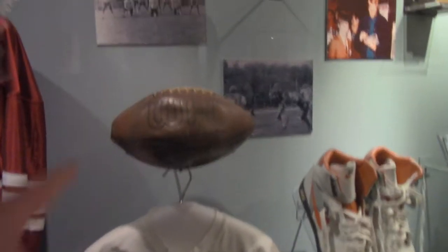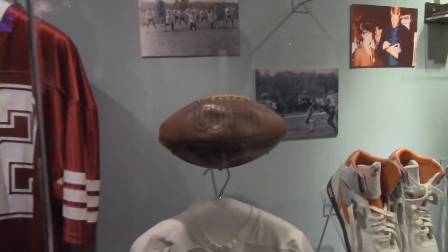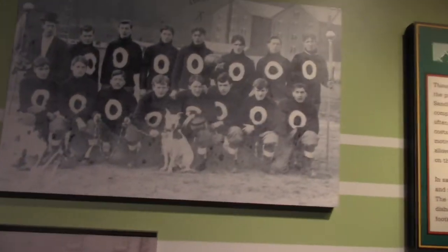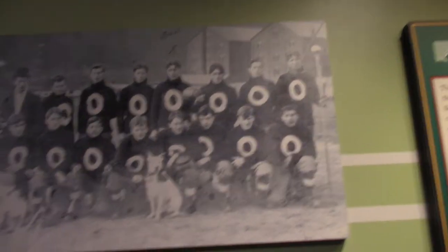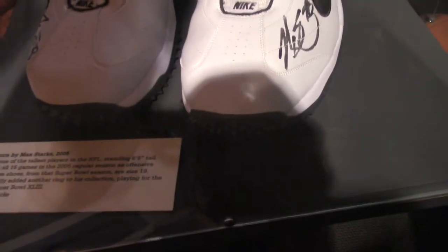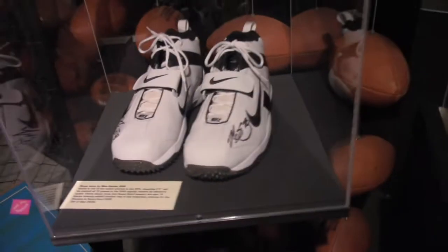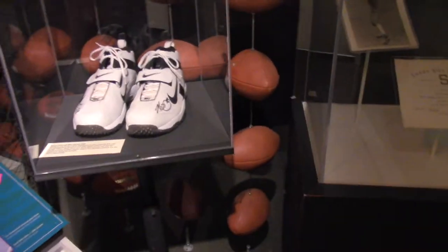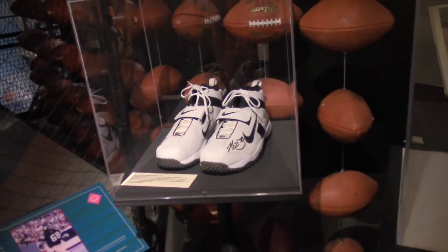That's Tom Brady's ball right there. He played it. The Monaco Scholastics. Look at his jersey. 1911. Look at this. Who's that? Oh my gosh. Max Starks. Holy crap. 6'8", size 19. Gee whiz. Golden shoe.